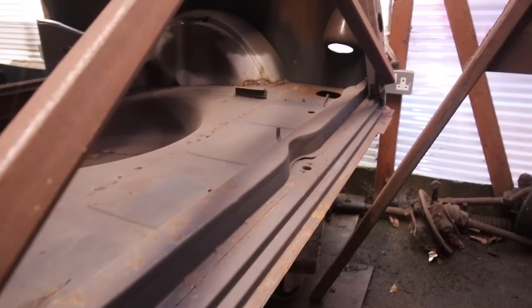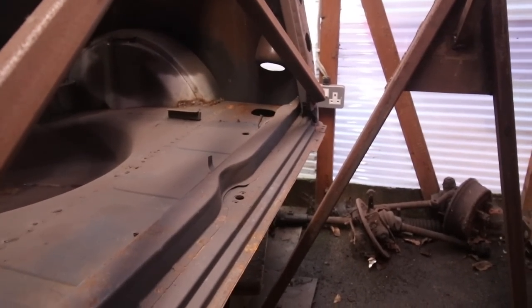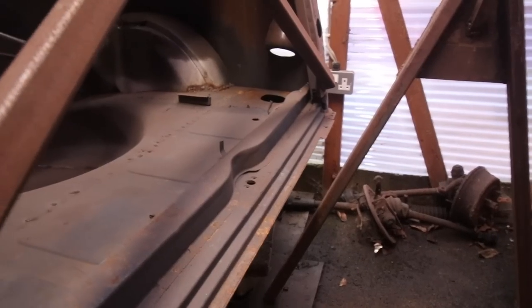And if we move to the back of the car now, there has also been work here, and it's not finished. The rear doorstep has been fully replaced, and that's the top bit, the bottom bit, and the closing panel underneath.